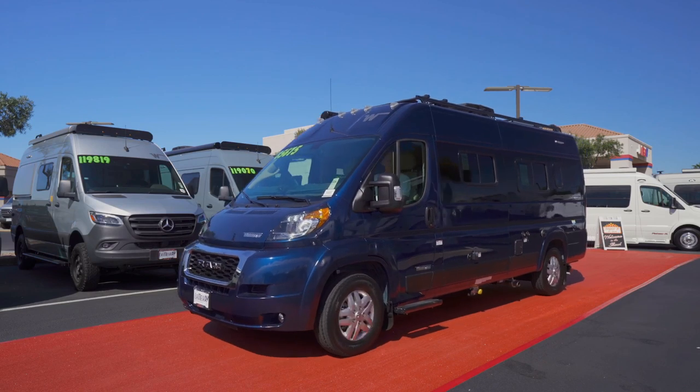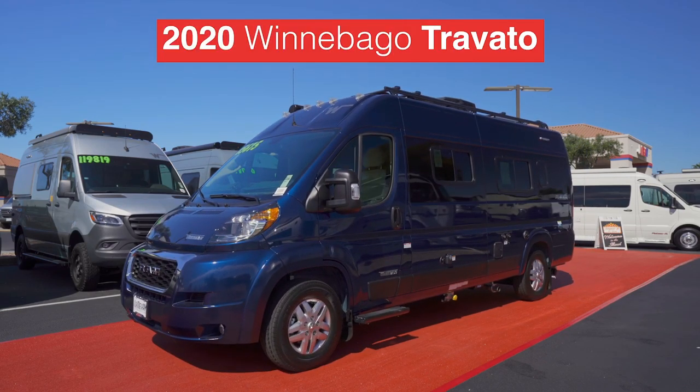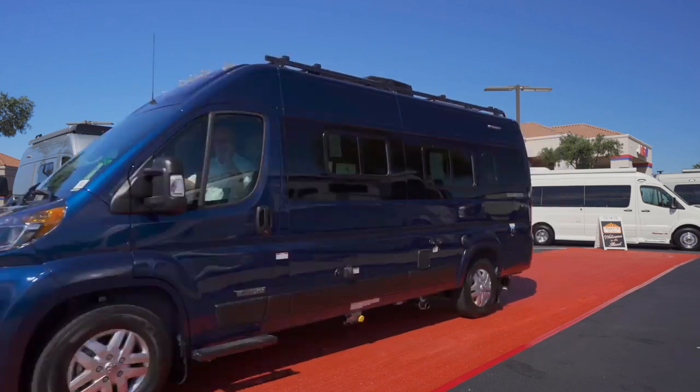And look at this, the 2020 Winnebago Travato. It's definitely a head-turner in Patriot Blue. Listen to the crowd roar of approval. Way to go, Travato.